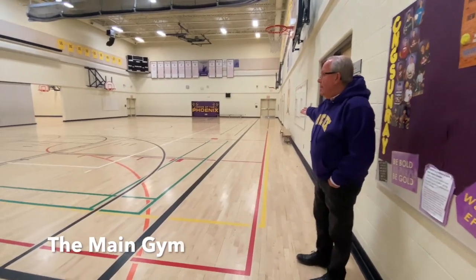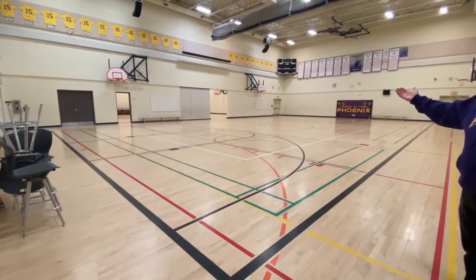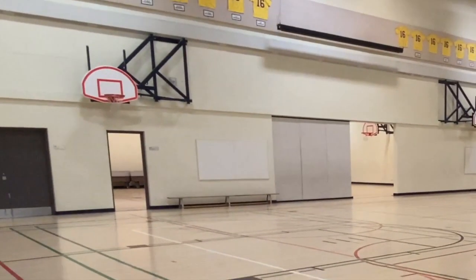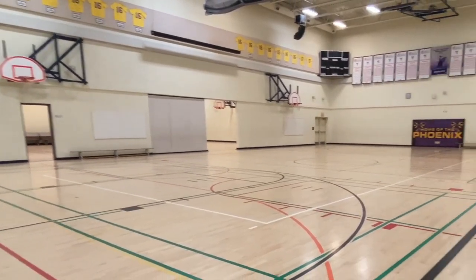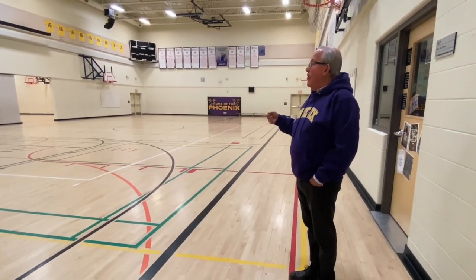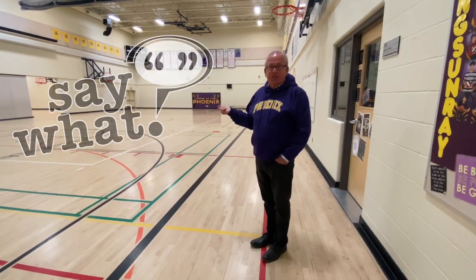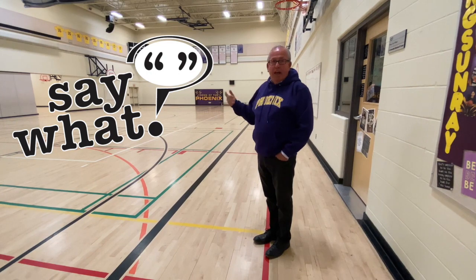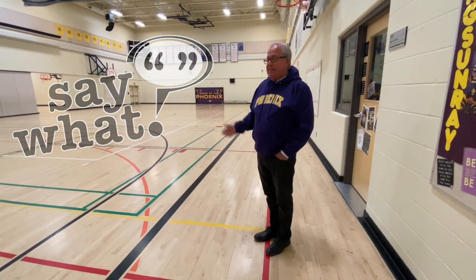Home of the Phoenix, as you can see. And then next door is a bit of a smaller gym called our Ox Gym. So of course, this is where you have your phys ed classes and then also any intramurals or lunch hour activities. And also, what will be new for you this year is you will have to change for gym. So we do have change rooms. So you'll have to have a gym strip and change and be ready for gym classes.